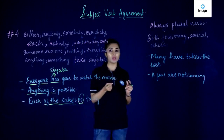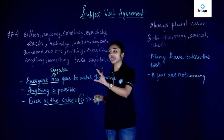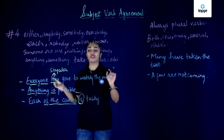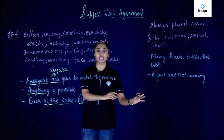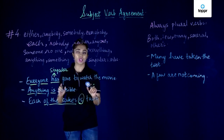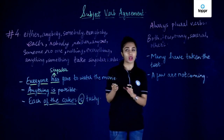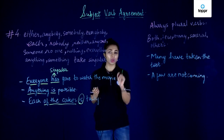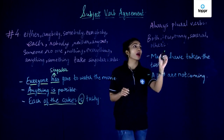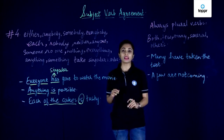So just remember, when we use each, we have to use a singular verb. Do not get distracted by this phrase in the middle. So it's each of the cakes is tasty, and that is the rule. These pronouns take a singular verb. However, there are some indefinite pronouns that always take plural verbs, and those indefinite pronouns are both, few, many, several, and others. So I've used some of them in these sentences.